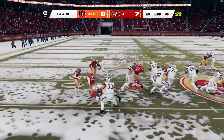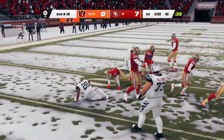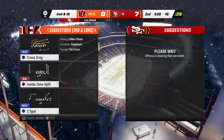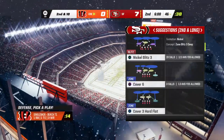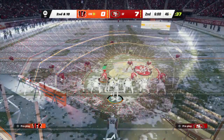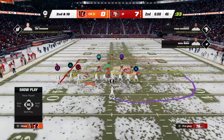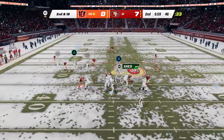Now a man born here in California, Joe Mixon. And they're going to stop him right at the line of scrimmage. Just no cutback lane to be found whatsoever. 2nd and 10. Start of the second quarter, and it's the Bengals in control of the football as they've got it with a 2nd and 10.